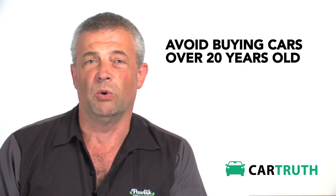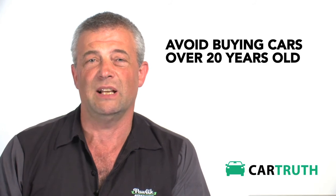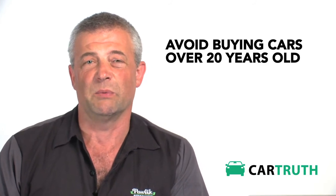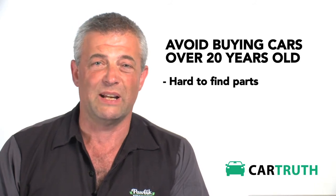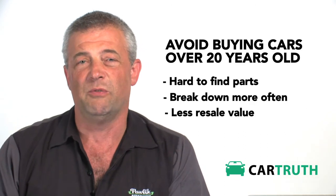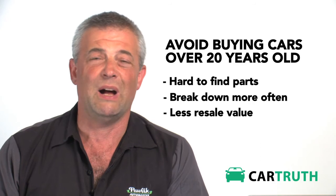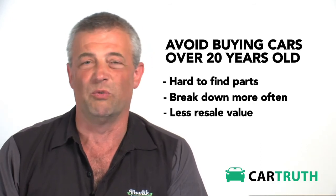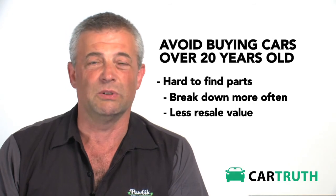Another thing to avoid when you're looking at a used car is buying something really old. I mean, a really old car is nice for a second car, but if it's your regular daily commuter car, avoid buying something really old. Hard to get parts for, of course, being old, it'll break down more often, and the cars just generally have less value. So avoid getting a really old car. Get something a little newer, a little more mainstream. Now, how old is old? I'm talking like, over 20 years old or 25 years old. That to me is old.